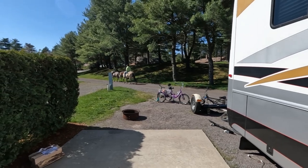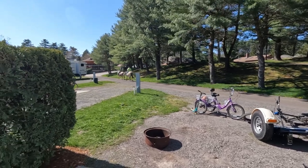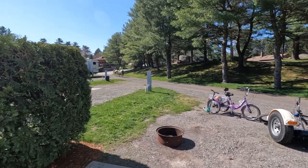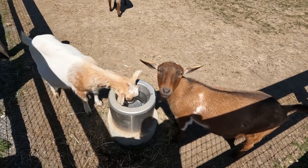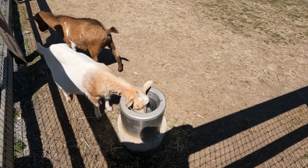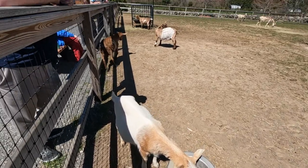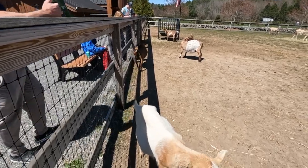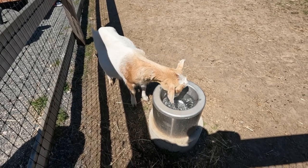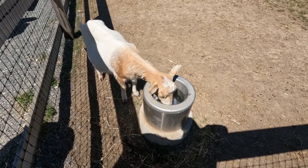There's the two horses at the campground. The stables are at the front of the park. We've seen them ride around our first day here. Hi! That's why there's fur all over the fence. Yeah, we need to go back to Curly Farm.